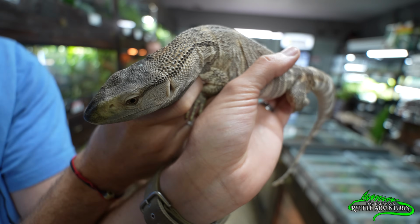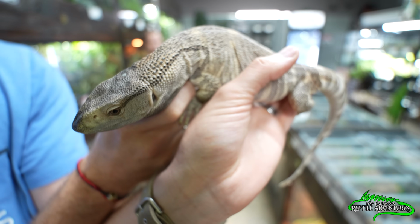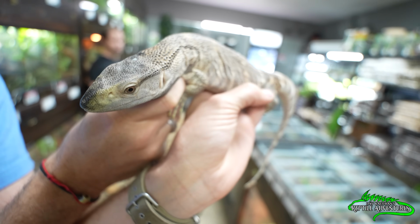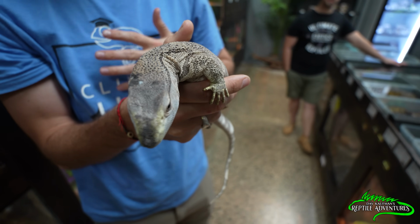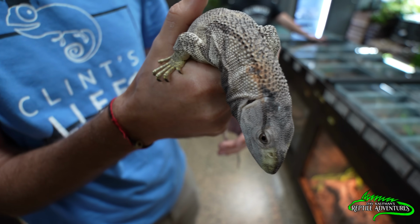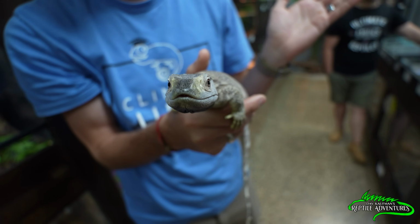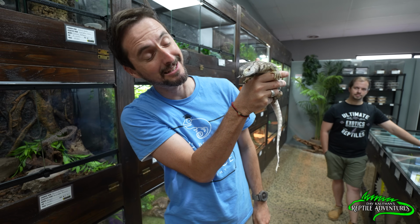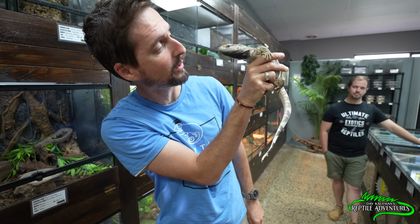These guys, this group with the Savannahs and the White Throats and the Black Throats, have a very different shape, much wider head. They're very different looking from really any other monitors. I can't tell you which I like better, the traditional monitor shape or this, but this is a very Allosaurus dinosaur sort of shape. How are you going to beat that? They've got a very special place in my heart, and these guys do get impressively large. Yeah, they get very big.